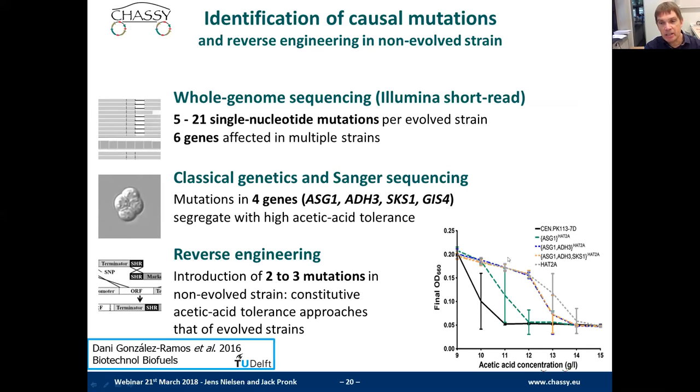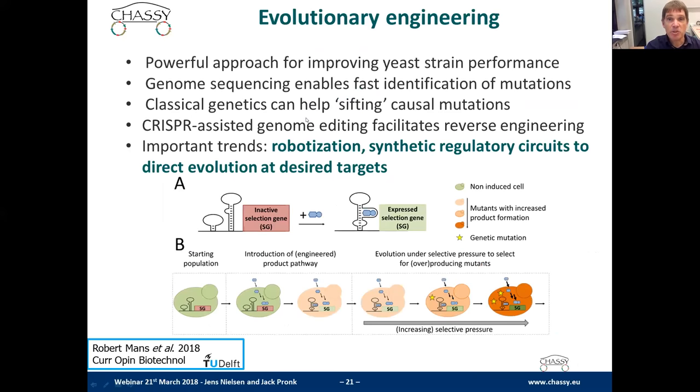And indeed, when we then reintroduced combinations of these genes, we were able to show that the resulting strains approached the tolerance of the evolved strains. And especially this combination with classical genetics makes the technique extremely powerful and reliable. So evolutionary engineering is a complementary and powerful approach for improving yeast performance. Genome sequencing enables fast identification of mutants, and classical genetics can be a big help in sifting causal mutations from noise.